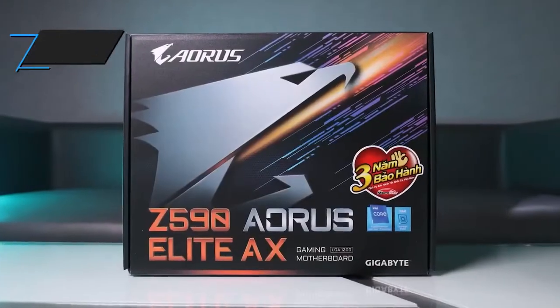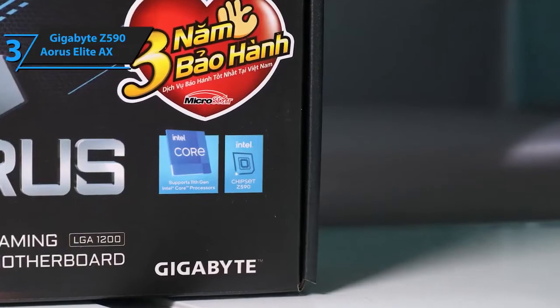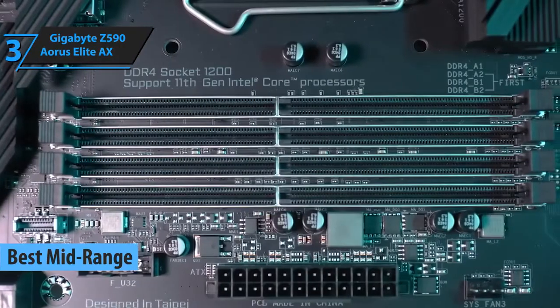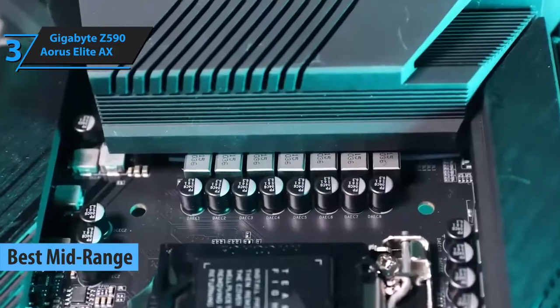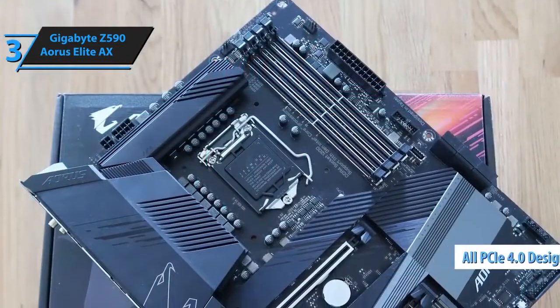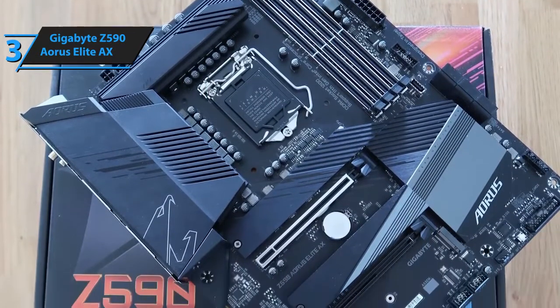The next product we'll talk about on our review list is the Gigabyte Z590 Aorus Elite AX, which is by far the best mid-range motherboard you can find on the market in 2022. The Gigabyte Z590 Aorus Elite AX comes with an improved power supply solution, amazing cooling design, all PCIe 4.0 design, and outstanding connectivity to take your gaming experience to the next level.